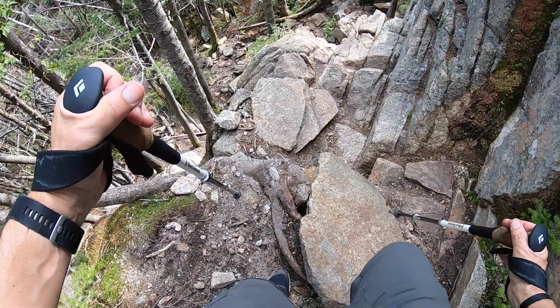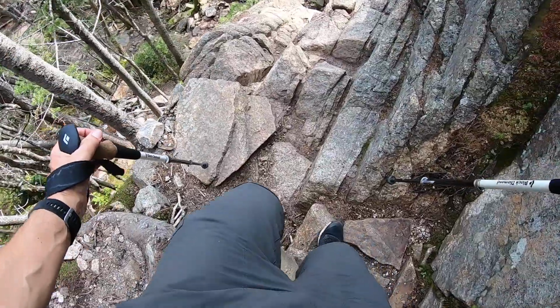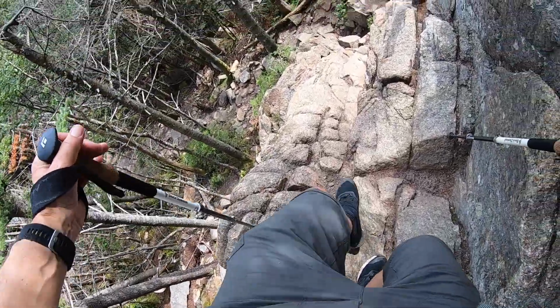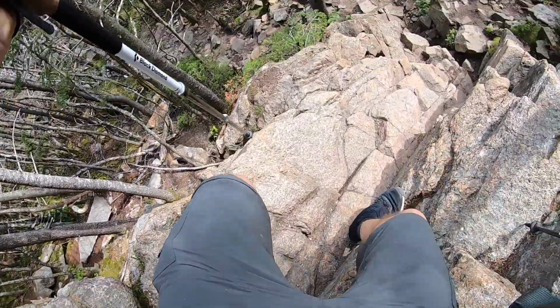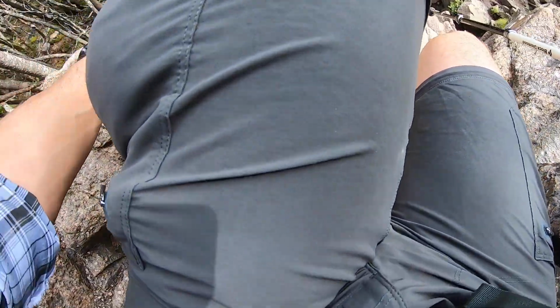Alright, I bypassed the chimney unbeknownst to me. This is the easy way. I don't know how easy it is. I do have to come back this way, so I will climb up the chimney, maybe back down when I go back to get my camera. But I thought I might film this stretch for you, just to show you that it is pretty steep here. Probably should have put the poles away.